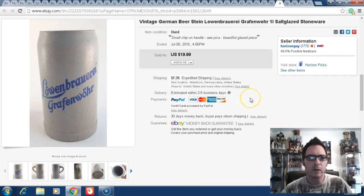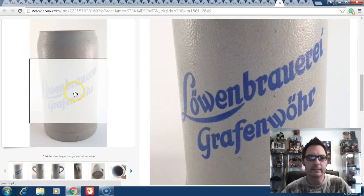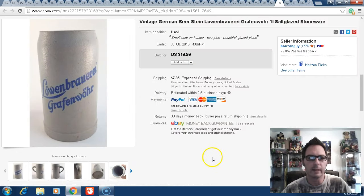This beer Stein I thought was pretty cool. I think I paid $1 at a local auction. It has this really pretty slip glaze, not your normal beer Stein kind of look. It's Lowenbrau, spelled out, I guess, in German there. And I took a best offer of $18 on this Stein, and it shipped in one of the free boxes from the post office. It just fit into that.